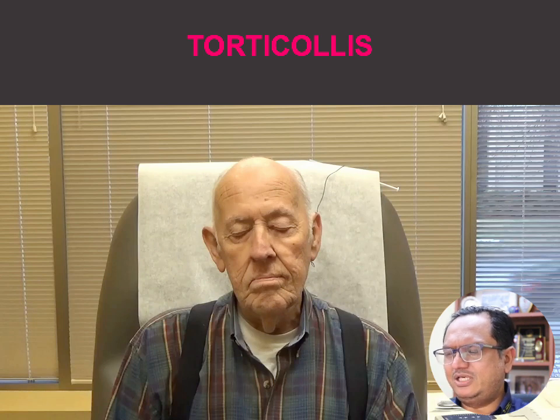There doesn't seem to be any obvious anterocollis so far, but looking from the side, we can actually see slight retrocollis. The head is slightly pulled back and the chin is slightly up. Very good. So slight retrocollis, slight right laterocollis, slight left torticollis.